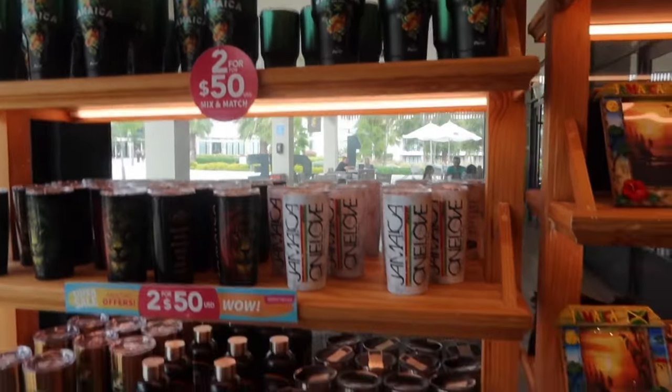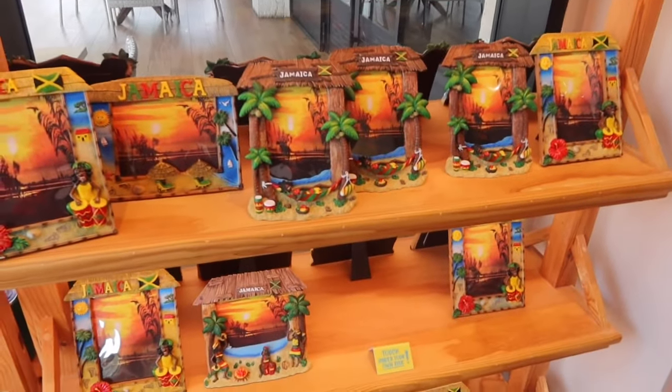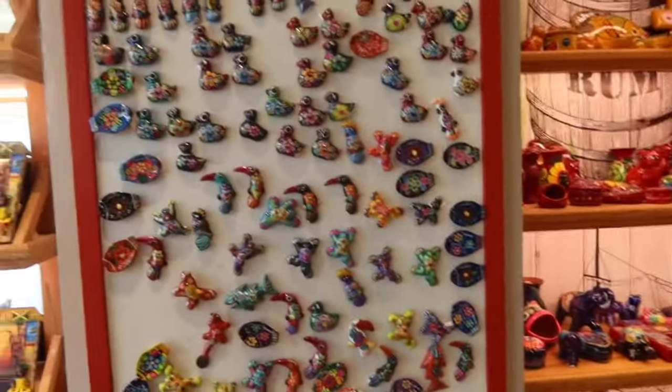These are so cute. I like these. I'm tempted to get one of the Jamaica cups, babe. They look nice. I like them.